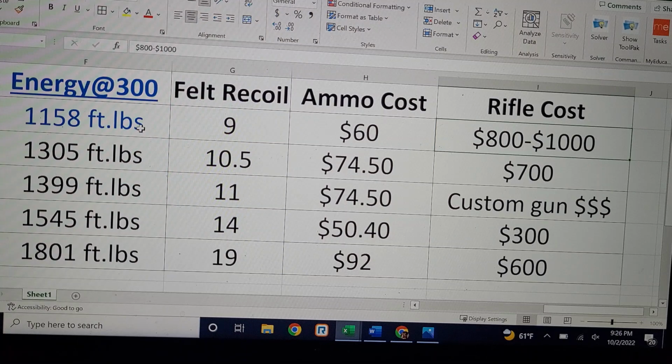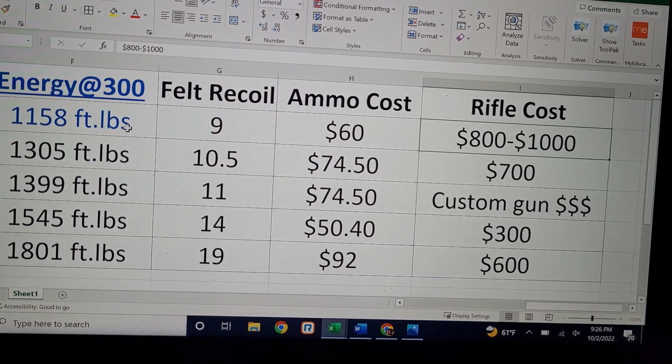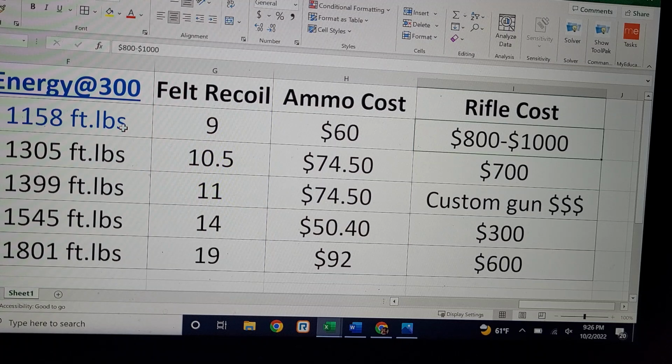Rifle cost. Savage does make the 250 Savage still. I couldn't find the cost for it, so this is kind of a total guess. Correct me if you can find a rifle that's maybe cheaper or even more expensive. And with the 257 Roberts, there are a few out there that make it, and the cheapest you can get is around $700. To the best of my knowledge, with the 257 AI, I don't think you can get a commercial gun with it, so it'd have to be a custom gun, which will be expensive. And of course, the 25-06, you can get it in a very cheap Savage rifle, so you could get it around $300. And the 257 Weatherby, surprisingly, it's not too bad. You can get a $600 Weatherby Vanguard in the 257 Weatherby.